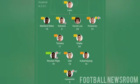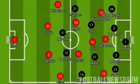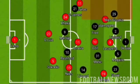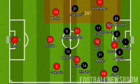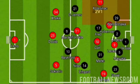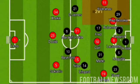Although Arsenal started in a 4-2-3-1 formation, they shifted to a 3-2-4-1 formation with the ball. When Aubameyang moved inside the box, Wan-Bissaka was also forced to move inside the box, and this left space in the flanks. Then Kolasinac moved in the left flank to create an overload. This left Wan-Bissaka in a 2v1 position.